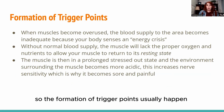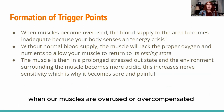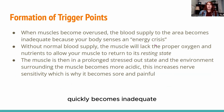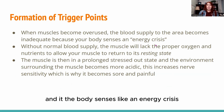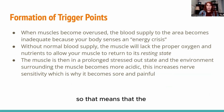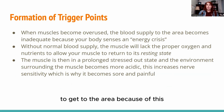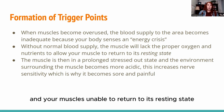So the formation of trigger points usually happens when our muscles are overused or overcompensated. The blood supply to this area quickly becomes inadequate, and the body senses like an energy crisis. So that means those blood vessels will constrict or shrink, and that doesn't allow normal blood flow to get to the area. Because of this, your muscles aren't getting proper oxygen and nutrients from the rest of your body, and your muscle is unable to return to its resting state.